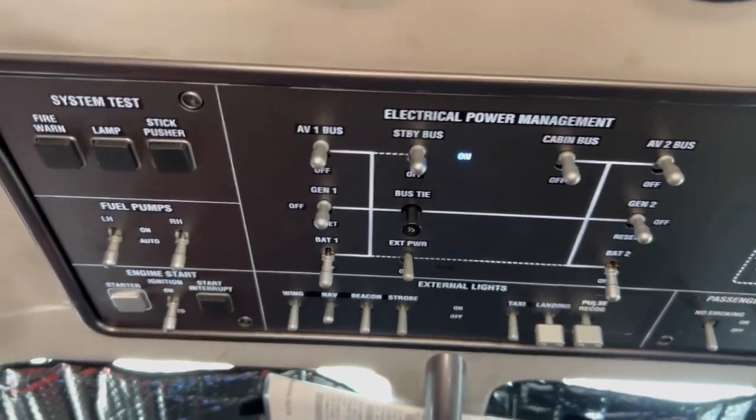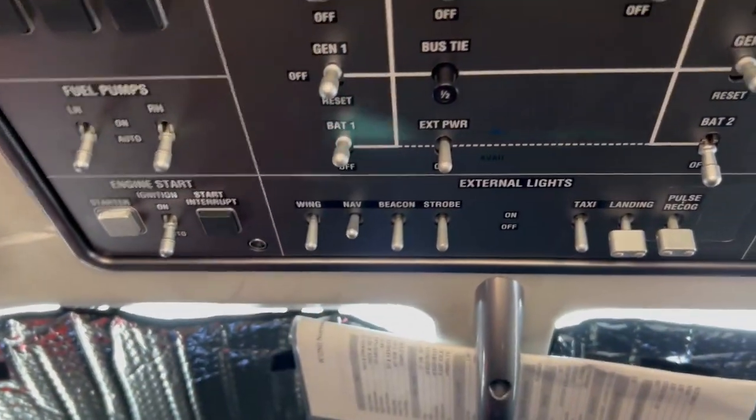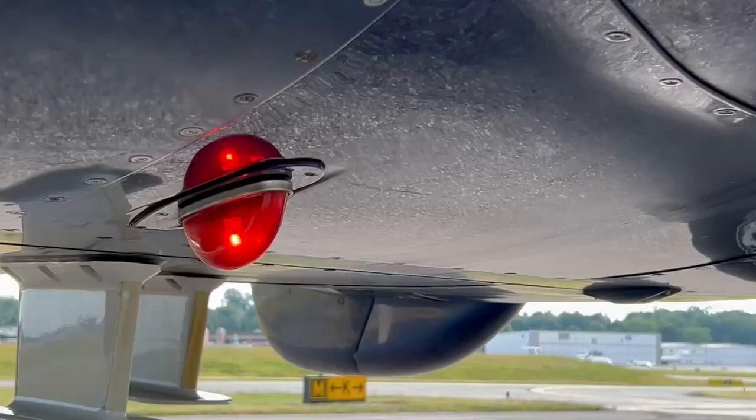You guys saw I just turned the standby bus on, waiting for everything to load up, and now what I'm gonna do is I'm gonna take battery 1 and turn that on. I'll wait 15 seconds, and then battery 2 will also come on.